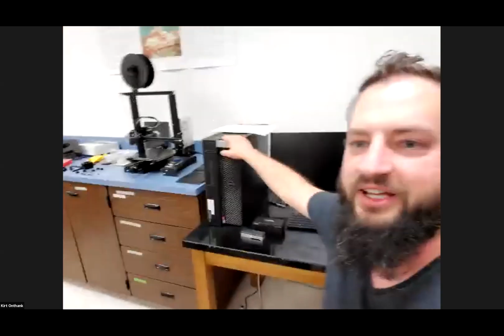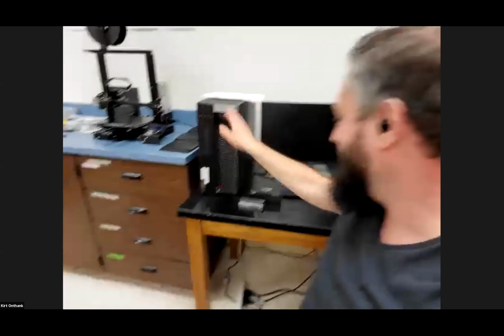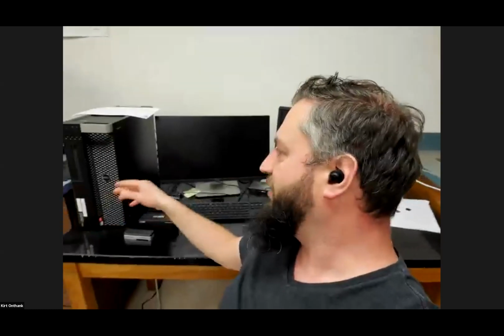A couple things here. This might just seem like a ho-hum computer, maybe a little bit big and clunky. This is our genomics computer. So we actually do genomics and transcriptomics work here at Walla Walla University. Again, it's something that you won't find many people at a school of 2,000 students doing.